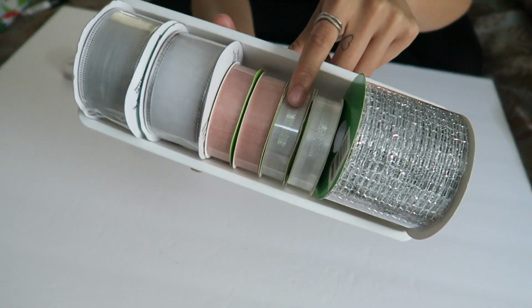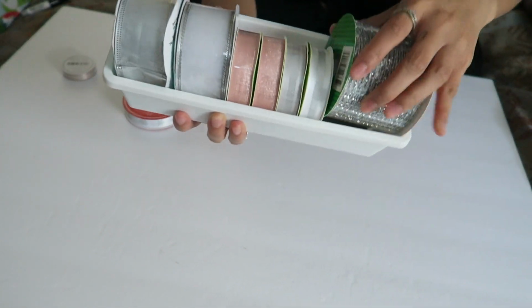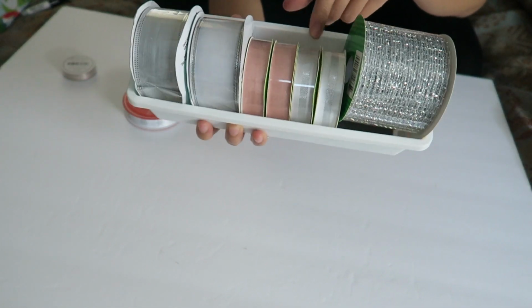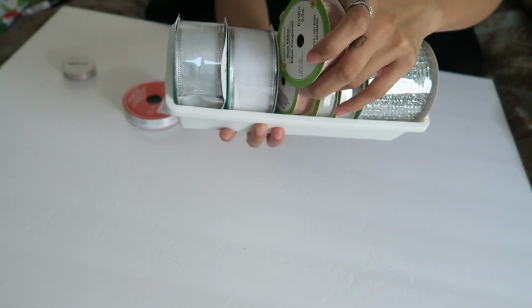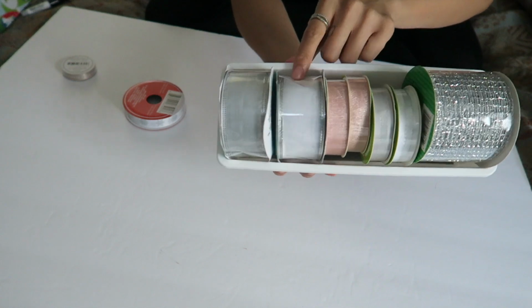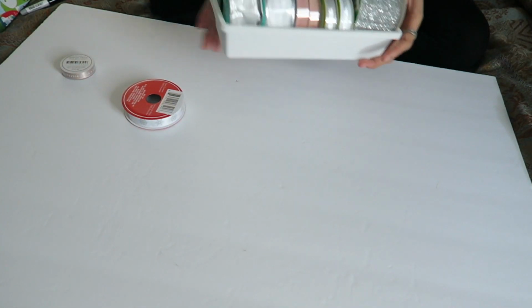I got these white and silver ribbons here. I don't know if you'll see because of the shadow from the bigger one, but it's kind of like a satin material. There's these two pink sheer ribbons. So I got two of the pinks on that and then two of these white and silver wired ribbons from the wedding section.